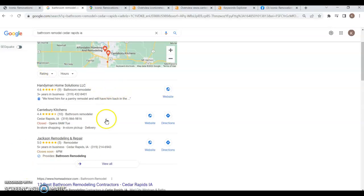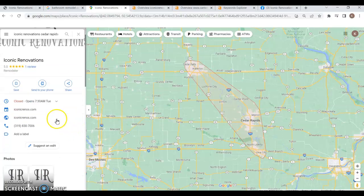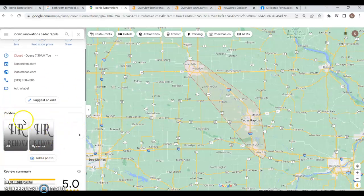So to get to the top of this, there's a few things that need to be done. If I jump over and look at your Google business profile here, you've got a very little start. You've at least got a 5-star review, so that's a great start there. Keep pushing for 5-star reviews. That's really going to help you. The more the merrier. Another thing that I did see is that you really need more photos.